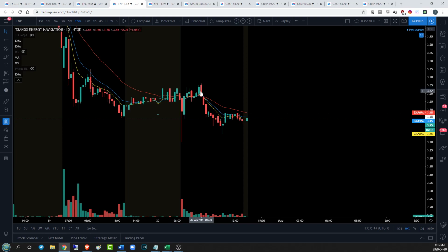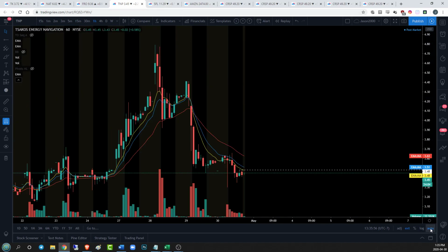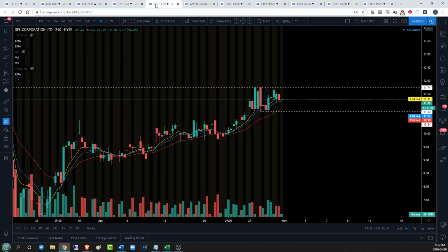Then we have resistance right above that, not too far away, 366. So some potential bottom fish play tomorrow here on TNP. And given the fact that all of our other names are seeing indecision with the potential for upside, if things shifted in the right way at the right time, that would be a great play.